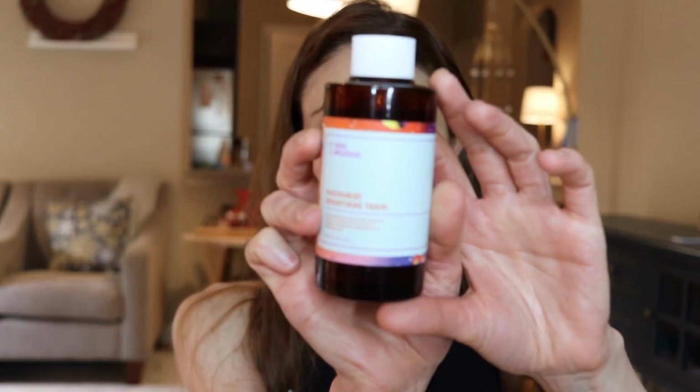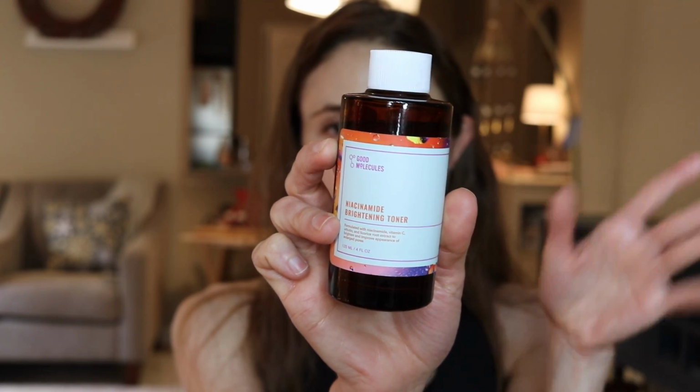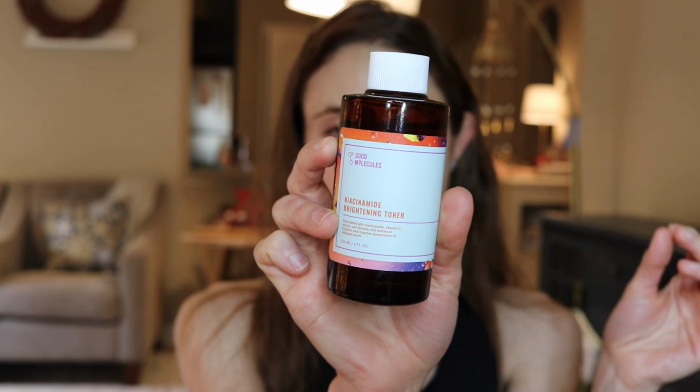All right, a skincare fail. You guys have been asking me to try out the brand Good Molecules. And a while ago, they sent me a large PR package of several skincare products. So I decided to try their niacinamide brightening toner. This product has niacinamide, which you guys know can have a skin brightening effect. It's also anti-inflammatory and good for the skin barrier.